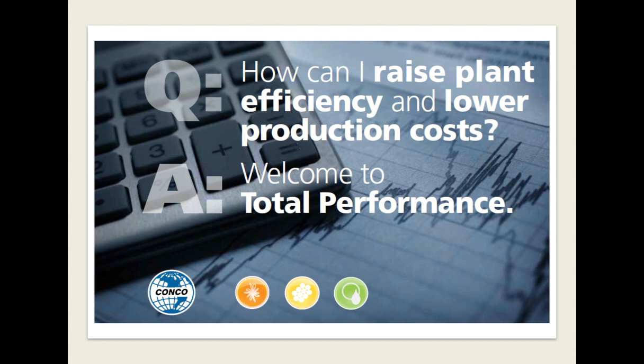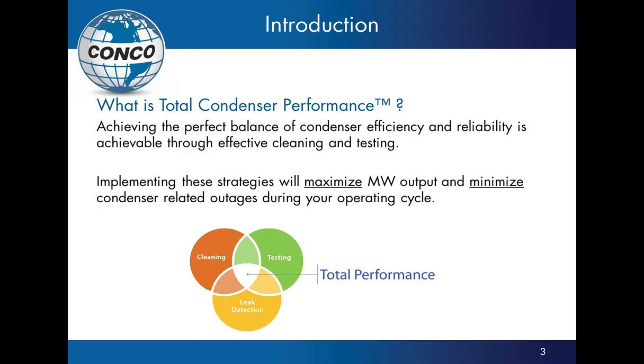So the question that we're being asked and thinking about during work hours is, how can I raise plant efficiency and yet lower production costs? Well, welcome to Total Performance. And what is total performance? It's when we're able to take cleaning, eddy current testing, and leak detection into the same program, maximizing the efficiency and the effectiveness of your condenser. If you implement these strategies, you'll be able to maximize megawatt output and minimize the condenser-related outages, especially those emergency outages that you run into whenever you are trying to push the unit to maximum efficiency and effectiveness.